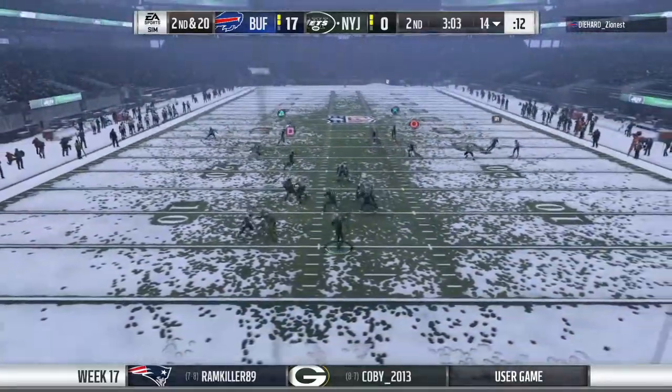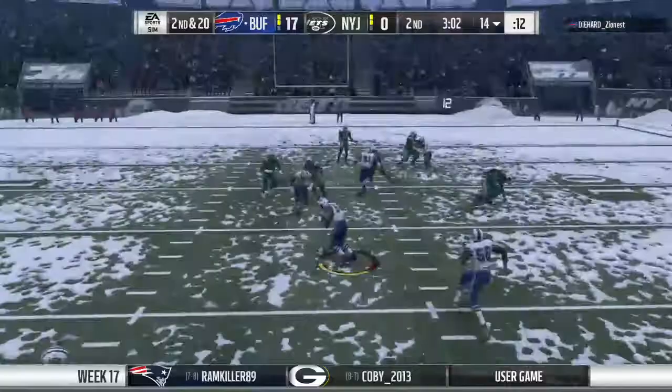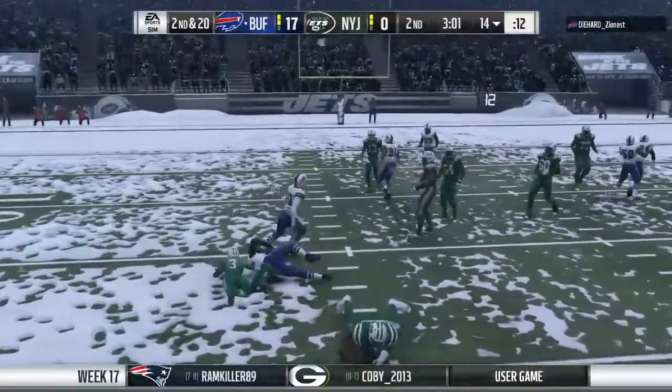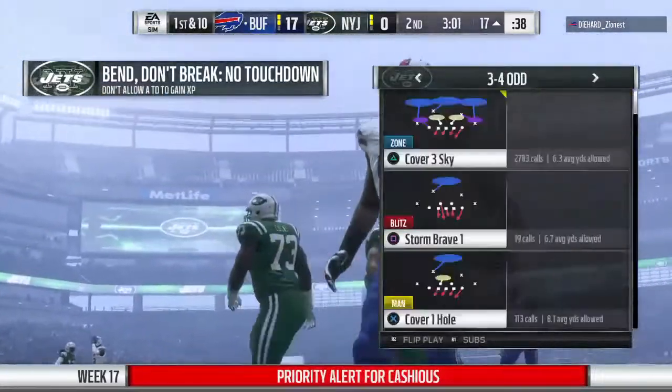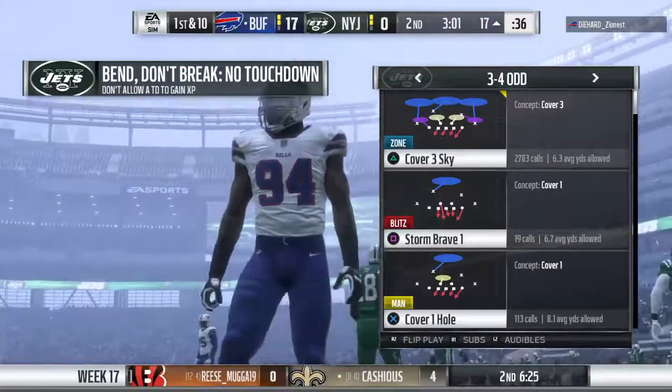Throw on second down. Looking for Cooks, and it's intercepted. Picked off at the 16. And great field position coming up in the red zone at the 17-yard line.